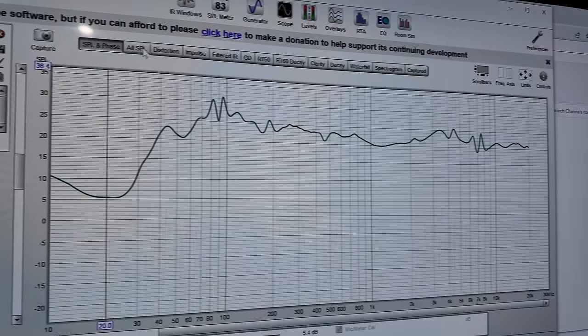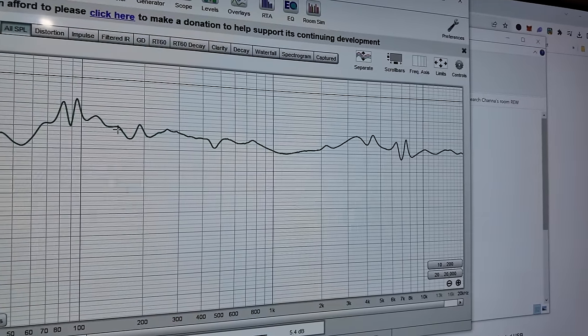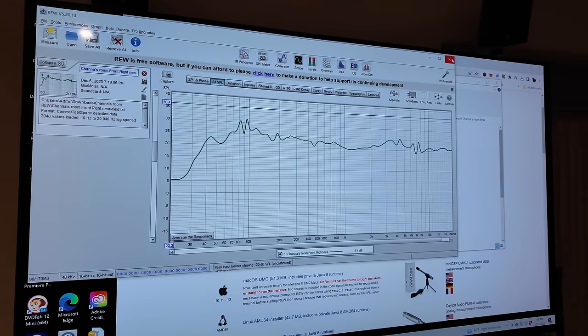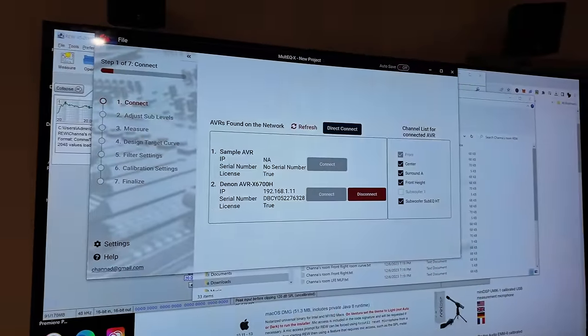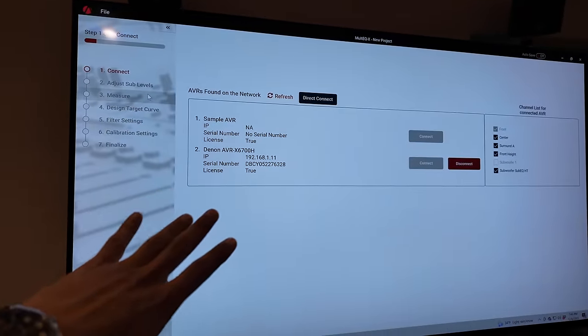And you're able to take a measurement wirelessly, if you have it connected to a mobile device, and boom, you have the measurement here in REW as well. But what we are here to do is import this stuff into MultiQX. So let's go ahead. Now you do have to buy MultiQX, right? It's $200.